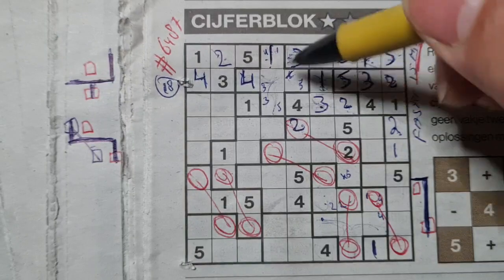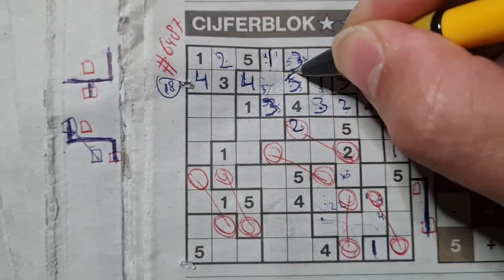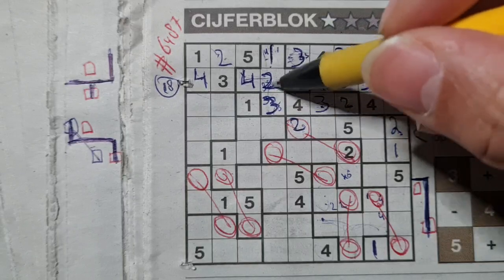These two boxes can be 3, so 1 box left for the 3 should be there. I've eliminated the 5, so the 5 goes there. 1 box left in this cross area should be there. 1 box left, yeah, for the 2.